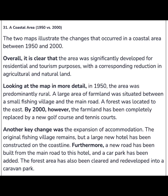31. A coastal area, 1950 versus 2000. The two maps illustrate the changes that occurred in a coastal area between 1950 and 2000. Overall, it is clear that the area was significantly developed for residential and tourism purposes, with a corresponding reduction in agricultural and natural land. Looking at the map in more detail, in 1950, the area was predominantly rural.